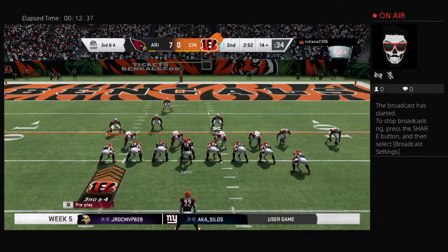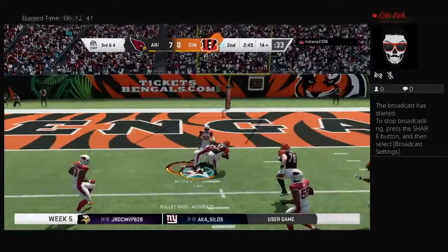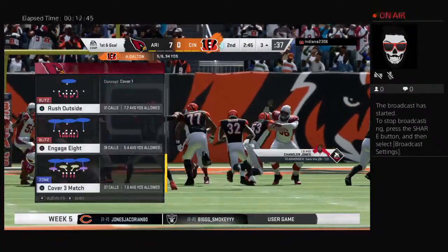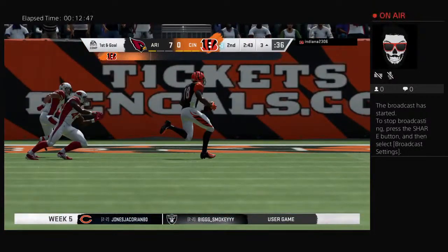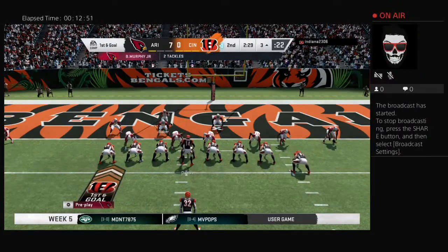We'll be right back. He's got his man here. It's Green. And stopped a few yards shy of the goal line at the 3. They're able to convert on 3rd down, and that sets up a 1st and goal.